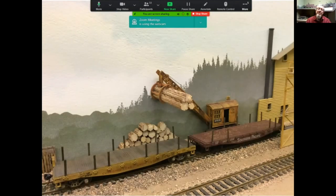Very, very little distance here at Sutter Lumber. I didn't have a whole lot of room, but I wanted to indicate this was log loading. So I just took a log loader and cut it in half. Everything's kind of Velcroed to the back. Even my logs are cut in half. And it indicates where the cars need to be spotted.